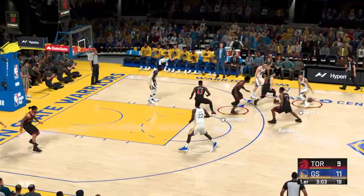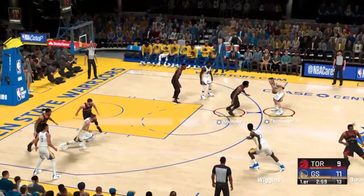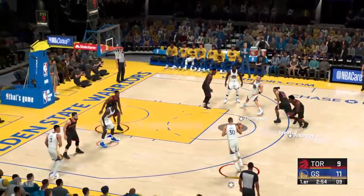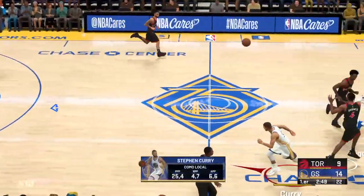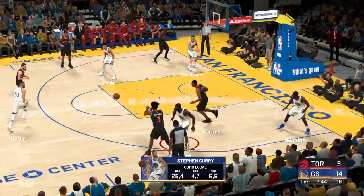So it's the Warriors now. The Raptors getting the bucket. Thompson outside. Pass to Curry. There's the 3. Another 3 for Golden State. Well, I'm not sure there's a player in the league with a better feel for that shot than Steph Curry. If he gets it off clean, you know it's going in.